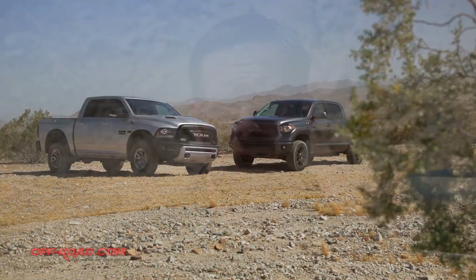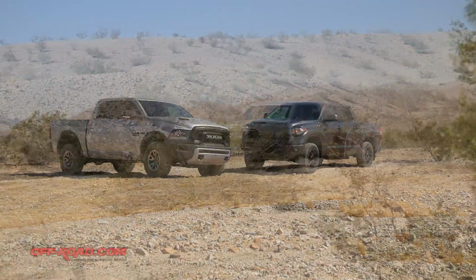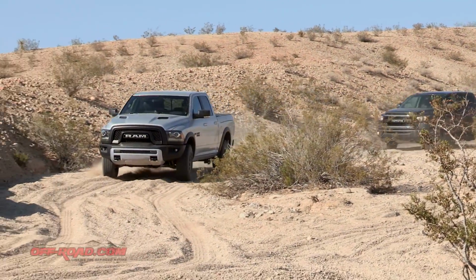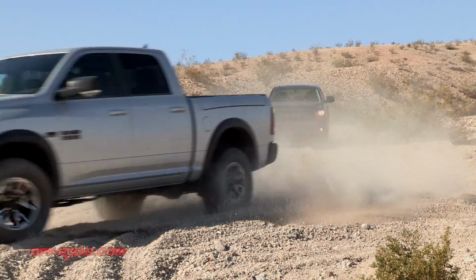For 2016, there's really only two next-level off-road trucks available, and we have them assembled here in this head-to-head shootout that pits the Ram 1500 Rebel against the Toyota Tundra TRD Pro. Let's see which one of these trucks comes out on top.